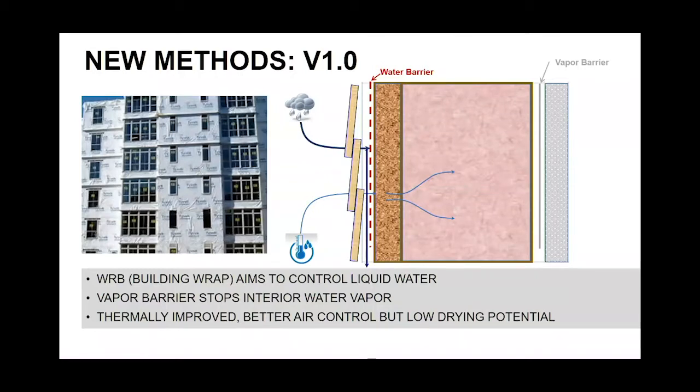Now, in cold climates, in order to make these walls perform better, we started to add vapor barriers on the interior because we realized those walls were getting wet and absorbing water vapor from the interior. But what does that do? It stops water vapor, but it also prevents drying to the interior. So we've got drying to the exterior, at least to the exterior of the siding. We no longer have drying to the interior. So while we've stopped some of the wetting of the wall, we've also reduced some of the drying of the wall.